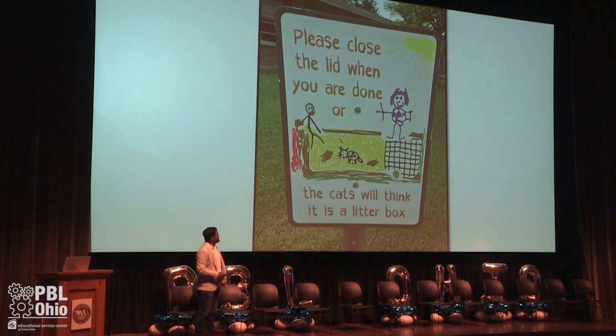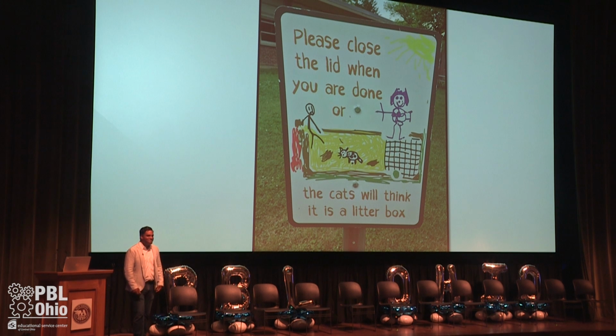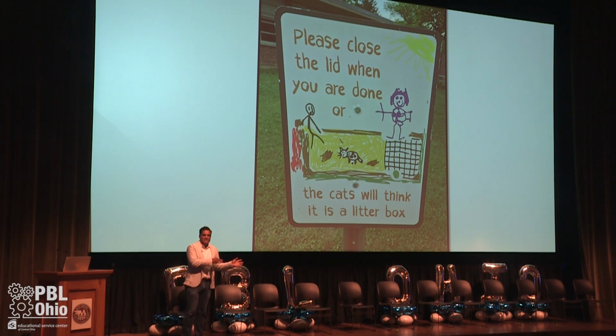So here's a sign from the playground. These signs are all over the elementary school and our playground. So you can see, obviously, they did the art themselves. And the words are their words, but we had the sign company actually put the letters on.